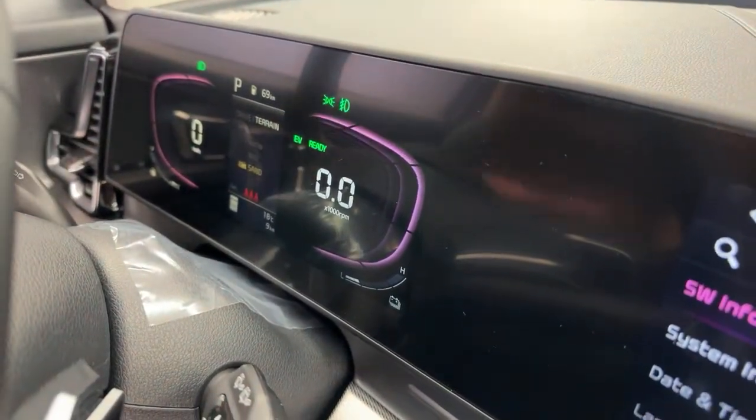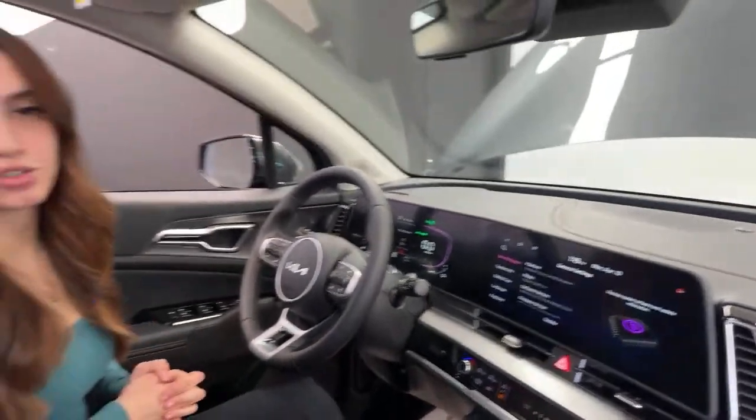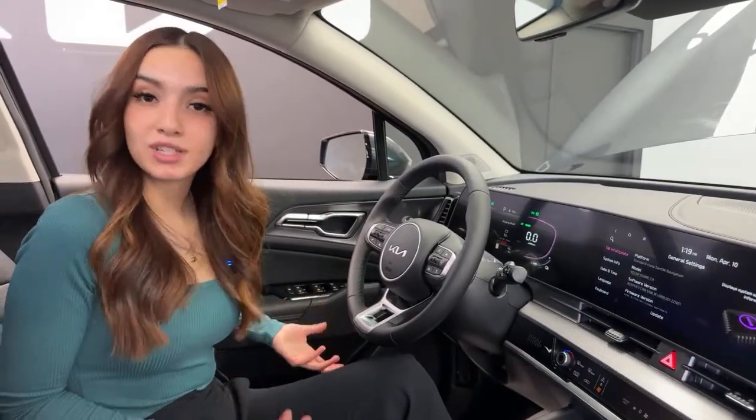And this is going to change your all-wheel drive torque distribution. It's going to change your braking, of course, your electronic stability control. It's just going to give you optimal traction in those conditions.